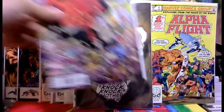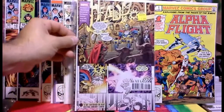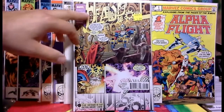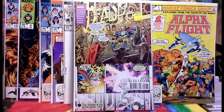And of course, last week, and I'm sure a lot of people picked this one up, Deadpool number 1. Wasn't able to get any big variants of this one, but I did pick up this one here, which is a variant that apparently has a mini story on the cover that will continue on to the next issue, and so on and so on, I guess.